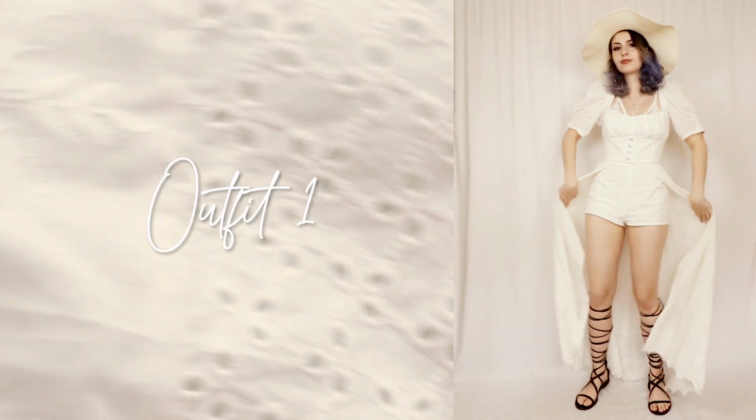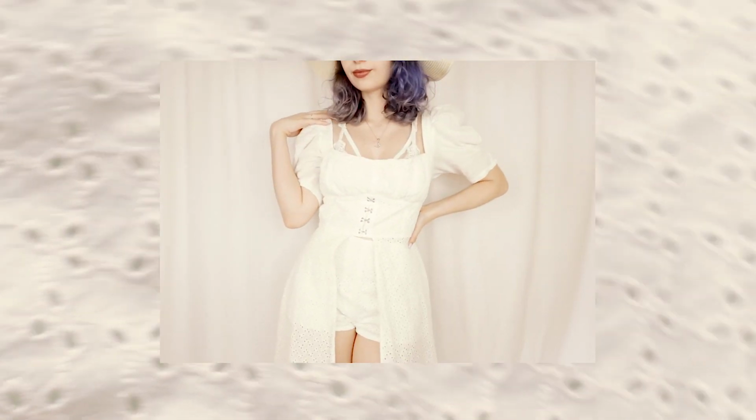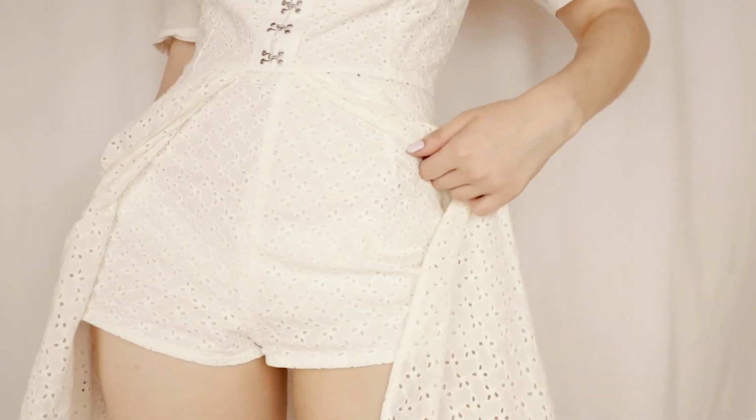For the first outfit, I picked this white puff sleeve milkmaid corset top. It has a train that makes it appear like a dress, so in combination with the color and the material, this top perfectly checks all the boxes for this aesthetic. I paired it with the matching white eyelet shorts that it came with.